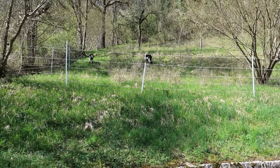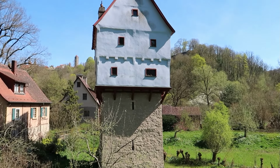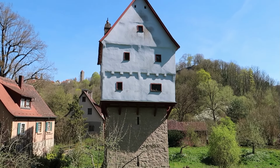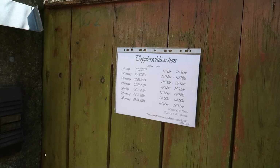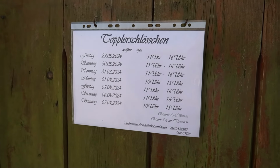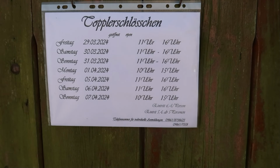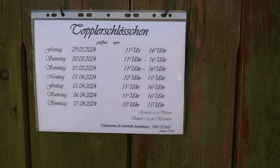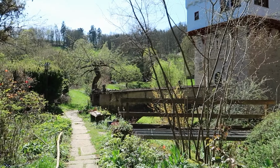Oh, look at these little guys over here being all cute. All right, cool. Here's another view of it. And we're still looking to get to the front side where the little bridge is. All right, we found the entrance here. So they are open. Here are the opening hours. It's only €6 per person. So let's go.